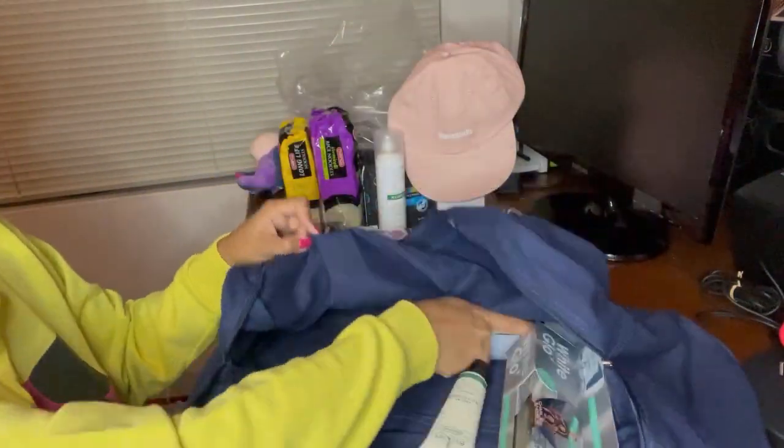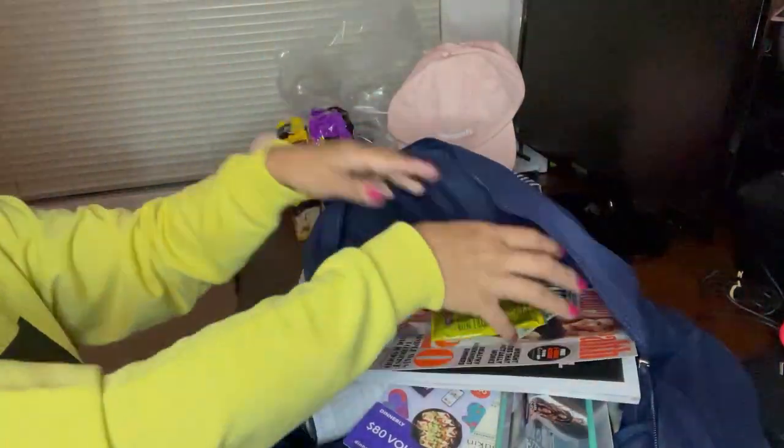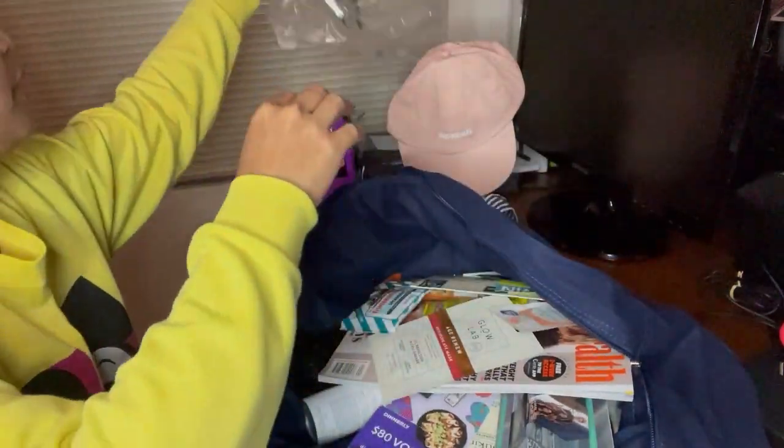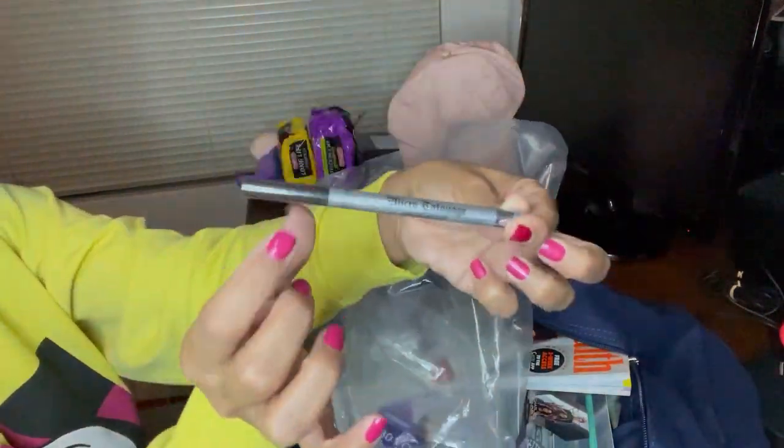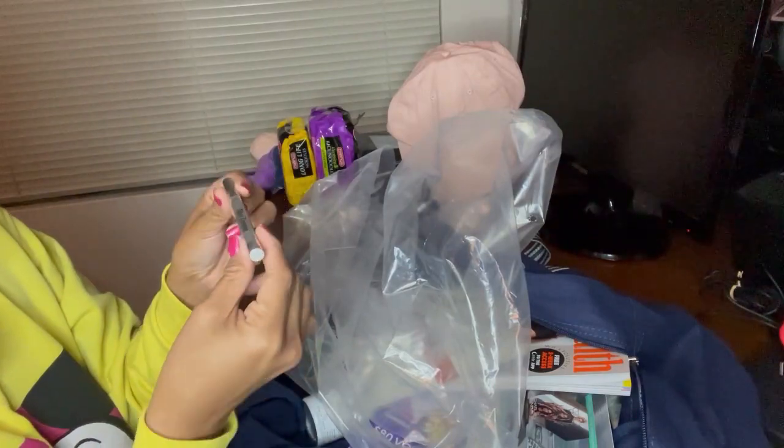Inside of this bag for $26. It's really good. I don't need that one. I might use this. Oh, one more. What's this? Eyeliner.